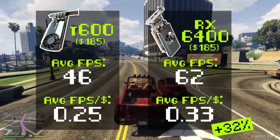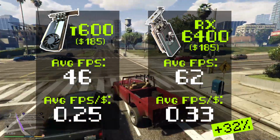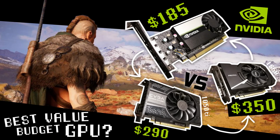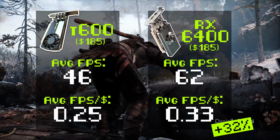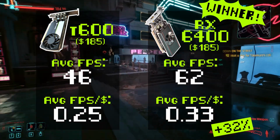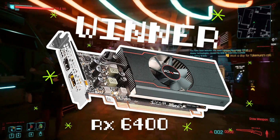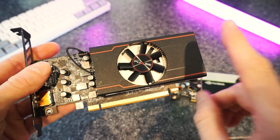This was super surprising. I wasn't expecting the RX 6400 to do this well going into the test. In my previous GPU SmackDown, the T600 beat out the 1650 and the 1050 Ti. It was basically the king of the budget GPU space for like the last year, but now there's a new king in town. You can't have two kings. Congratulations, RX 6400, you did it. Yay! But wait, we're not done here.